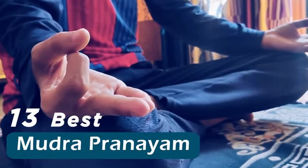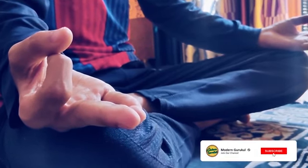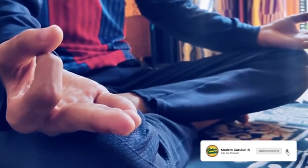Mudras are basically simple hand gestures that activate flow of energy within the body. Let's learn some important mudras and their benefits.